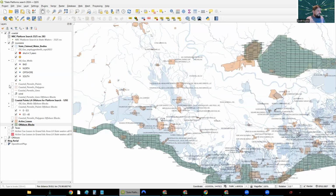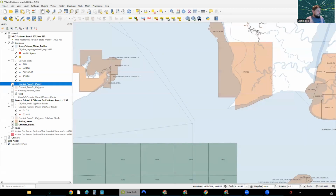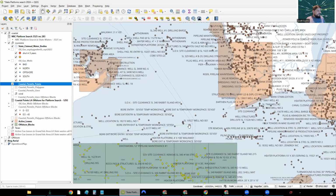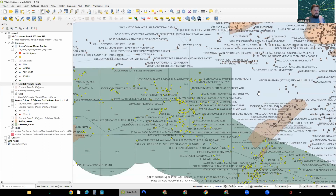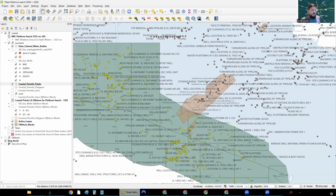Let's just look at the coastal permits points. Anytime you move in the waters, you have to file for a coastal use permit. In the older days, you would just put a point. That was the easiest way for the department to track things.